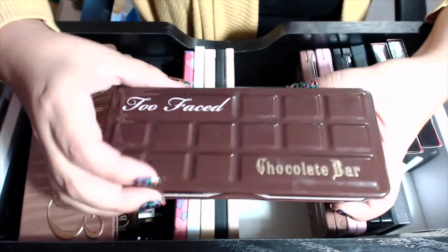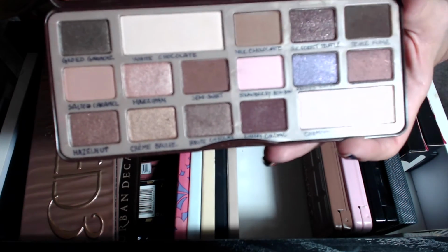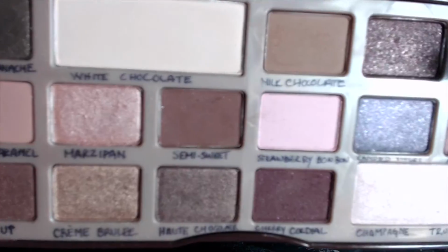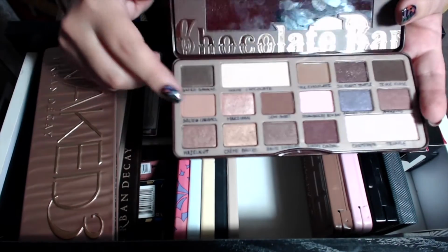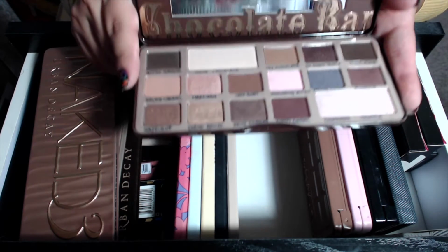So this is my very, very first eyeshadow palette, and this is the Too Faced Chocolate Bar palette. I'm sure you guys have seen this one. If you watched my travel makeup bag video, you would have seen this palette. Basically, I wrote in all the names because I didn't want to keep the plastic where all the names come written in. So I wrote all the names with a little permanent marker, and I threw away that other piece of paper. And I love this palette.